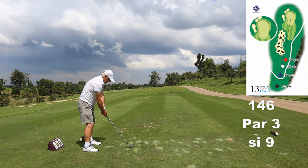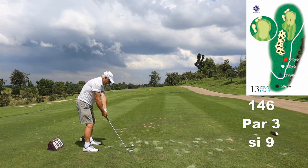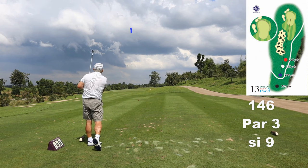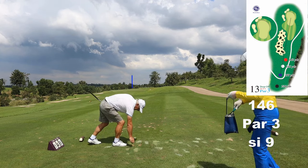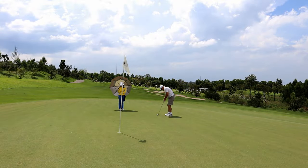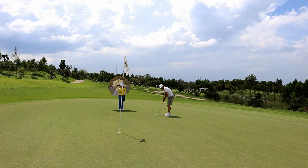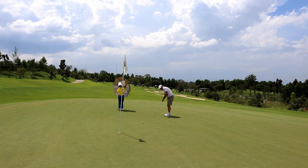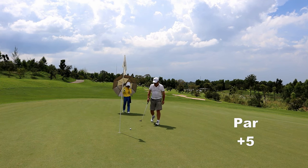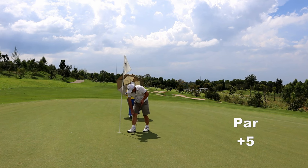146, 8-iron for me. Again, I don't want to go past the flags. So if you ask your caddy about the grain on the green, she'll tell you whether it's up or down, or sometimes up at the front, down at the back. More often than not, being short is a good place to be. Oh, Simon. But today, no power. My putting's a little off.